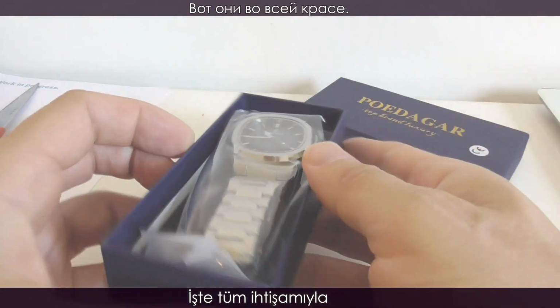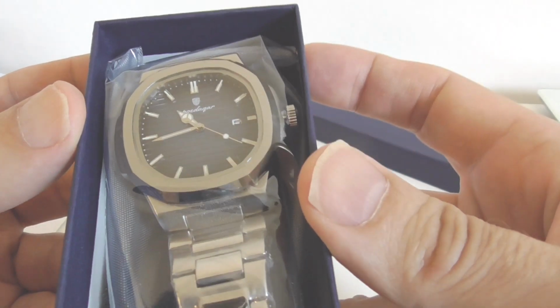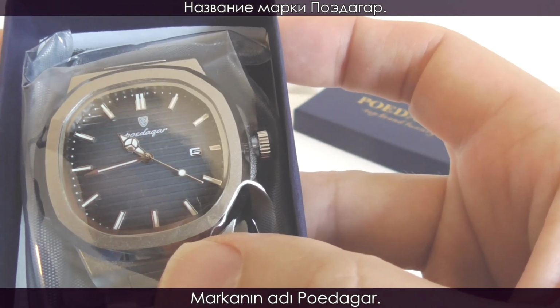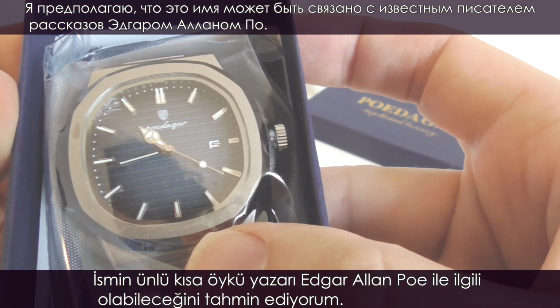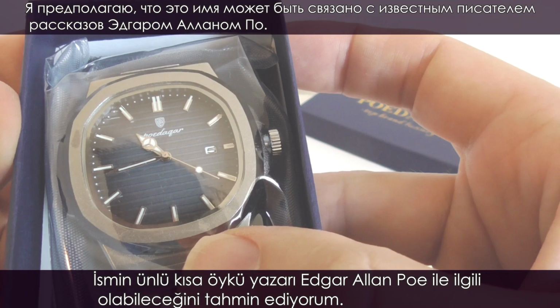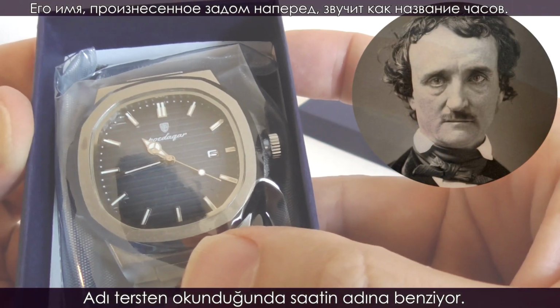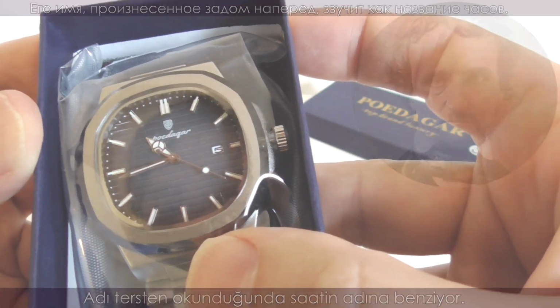Here's the watch in all its glory. It's marvelous. So the name of the brand is Poedagar, and I presume that that name may be related to the famous short story writer Edgar Allan Poe, as his name pronounced backwards sounds like the name of the watch.